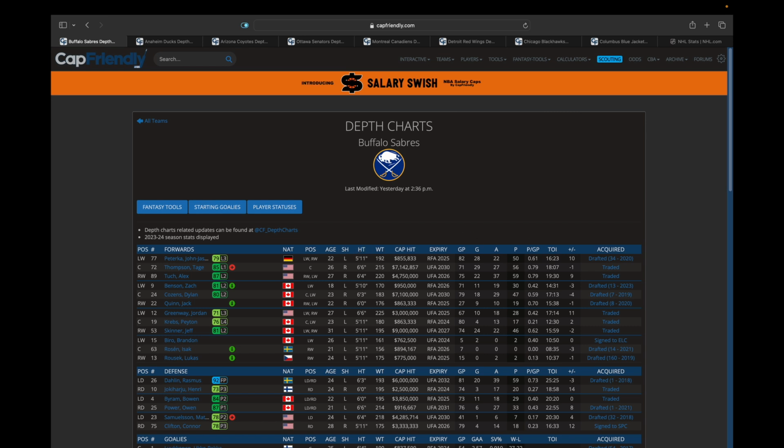Anyways, Buffalo Sabres, their top 6 is actually one of the best top 6 of every team that is rebuilding. They have, let me go up with the page, they have JJ Peterka, Tage Thompson, Alex Tuch, Dylan Cozens, Jack Quinn, Jeff Skinner. Those are all players that can play in the top 6 of basically any team, right? They're just good players, or they're at least on their way to a top 6.